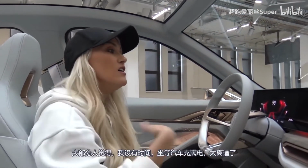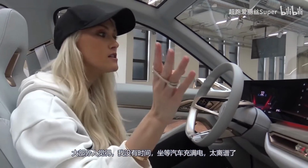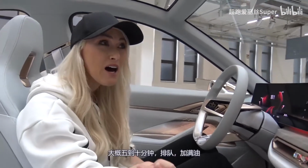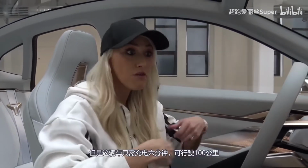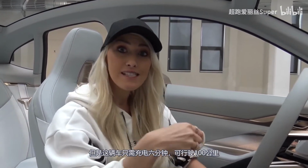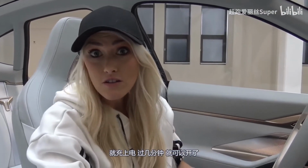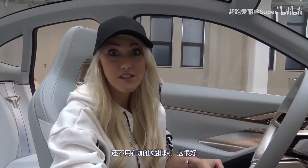Now, charging it, this is the other cool thing. Everyone's like, oh, no one has time to sit around and charge these electric vehicles. It's ridiculous. Well, how long does it take you to fill up your car at the petrol station? Probably about, what, 5 minutes? 5 to 10 minutes? Get in line, fill it up, off you go again. To get 100 kilometers out of this car, you only have to charge it for 6 minutes. So you can just plug her in, get 100 kilometers on the clock, and off you go in a couple of minutes. That's all right. And you don't really have to line up at a petrol station, which is nice.